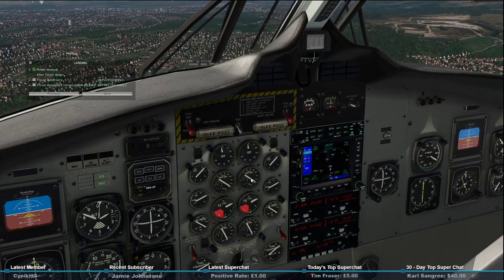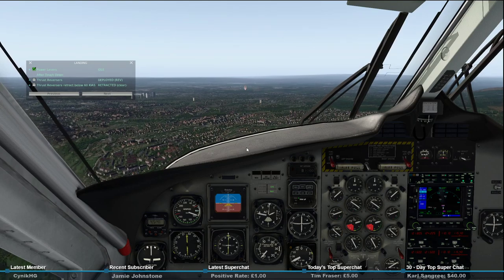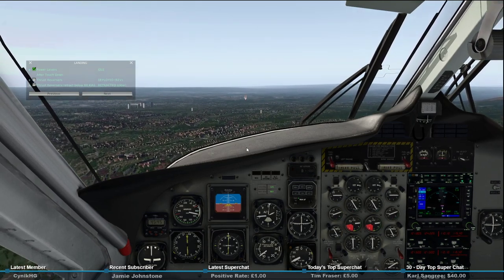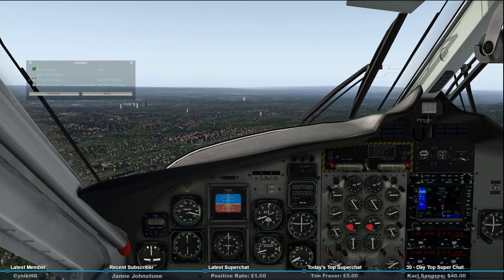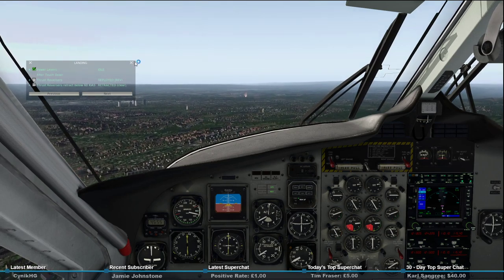Let's go full RPM, that'll help slow the aircraft down, and I'm going to maintain around, ooh, it's going really slow now. Well, having to add a lot of power. Still about 90 knots at this stage. No idea what the initial approach speed is. Clueless.